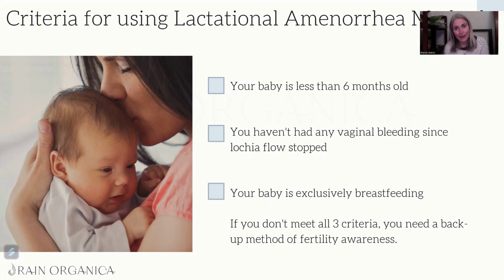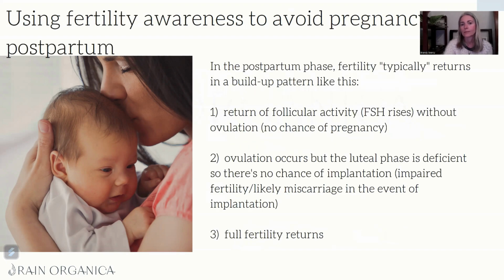You haven't had any vaginal bleeding since your lochia flow stopped, and your baby is exclusively breastfeeding. And again, we talked a couple of slides back on what exclusively breastfeeding looks like. If you don't meet all 3 of these criteria, then you need a backup method of fertility awareness, so using fertility awareness to avoid pregnancy during postpartum.